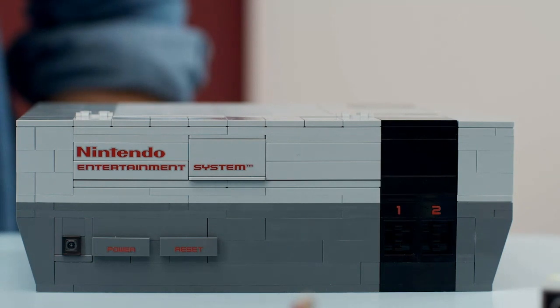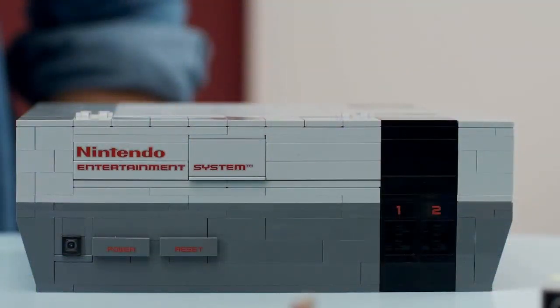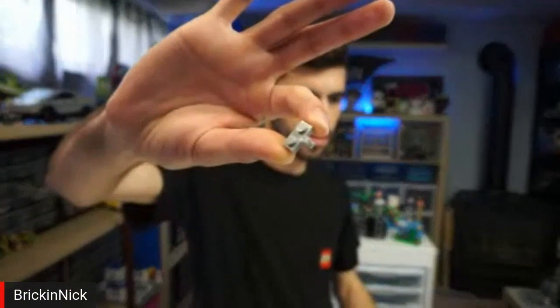How do they connect? What's the port look like for inputting the controllers? I can't tell from this angle. I couldn't tell either, actually. I think they're clips. Yeah, I think they're 1x2 clips centered. That's awesome. It's pretty good.